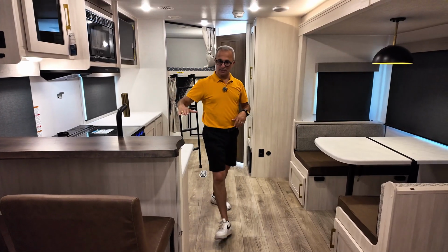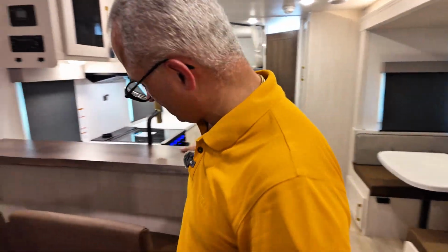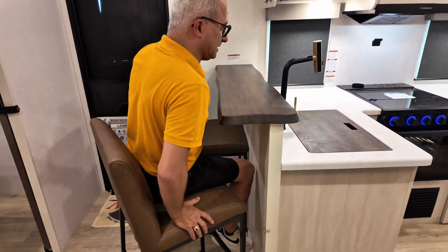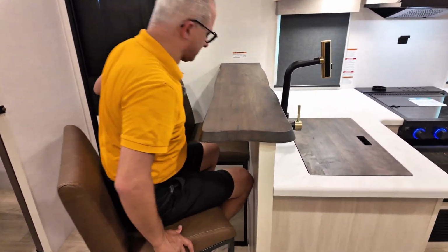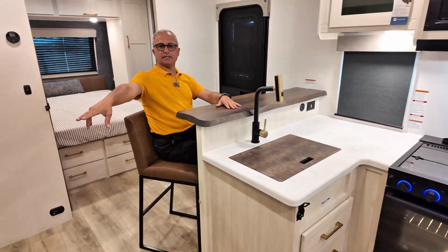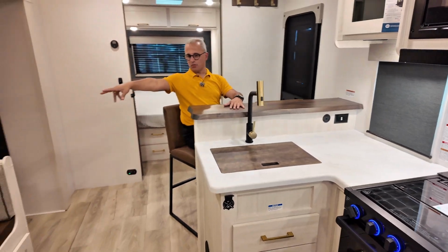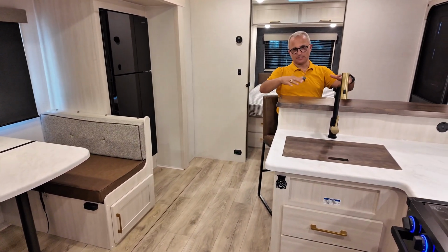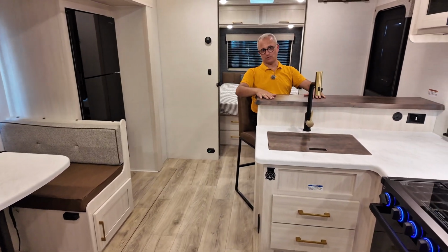First thing, I'm gonna start with this counter space. So you have a beautiful two-bar stool here you could use for the dining, seating. So I could sit two kids here eating and serve them spaghetti in this or pizza. And then you have another dining right there. So you seat 4 plus 2. So really, I'm sitting 6 people at the tables, eating, watching movies, whatever they want to do.